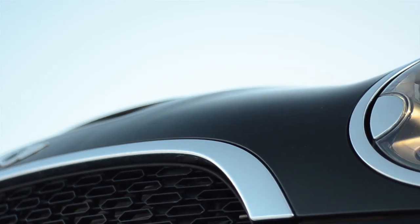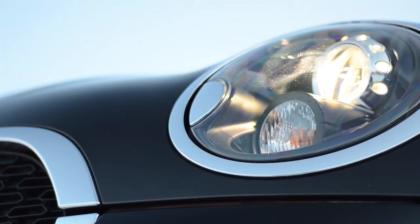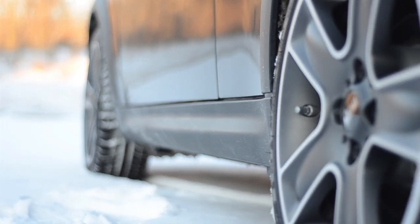Once back home in southeast Michigan, I had a chance to drive on some dry roads, and grip is still very good. I'm sure this is due to the softer cold weather compound used in winter tires.